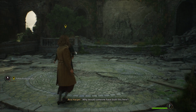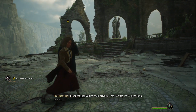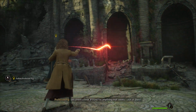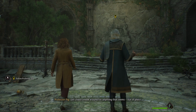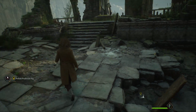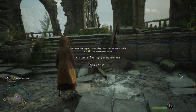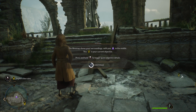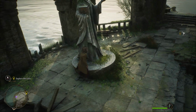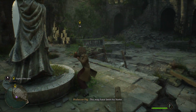Why would someone have built this here? I suspect they valued their privacy. That portkey led us here for a reason. Let's have a look around for anything that seems out of place. Everything seems out of place. Objectives, okay. This statue. This may have been his home.